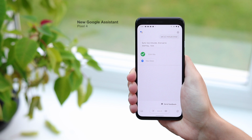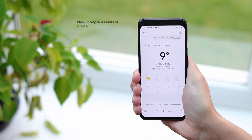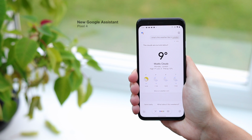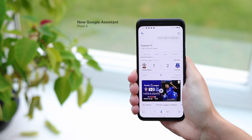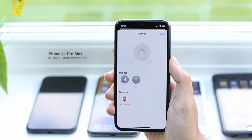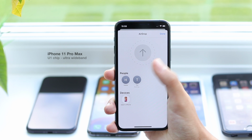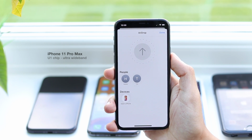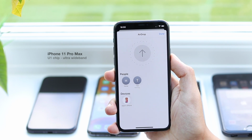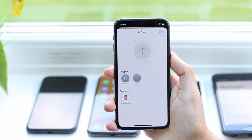Using the Pixel's Active Edge feature, it's available with just a squeeze of the phone, is much more capable than Siri, and now that more functions can be handled on the device itself, I found myself using it a whole lot more. The iPhone does also have modern tech features like Wi-Fi 6 and the U1 chip for spatial awareness, the latter of which I'm pretty excited about its potential. These features help future-proof the device, but although there will be a lot to benefit from this in the future, there's still not much to enjoy from this just yet.